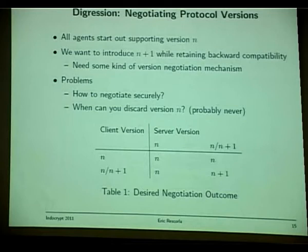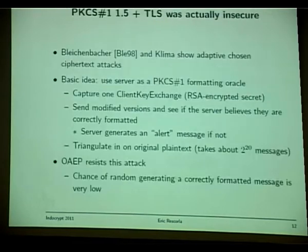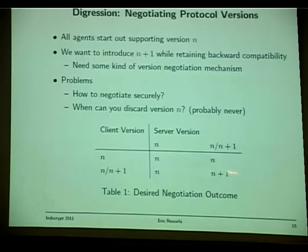The technical one is how do you do this securely in such a way that an attacker can't force two clients who should be down here in this box, in the switch hitting M plus 1 box, back into one of these boxes by convincing them that one of them is an old version and one's a new version. This turns out to be a nominally easy problem in theory, and in practice a very hard problem, as we'll see. The second question, and this is sort of an economic political question, is when do you discard version n?